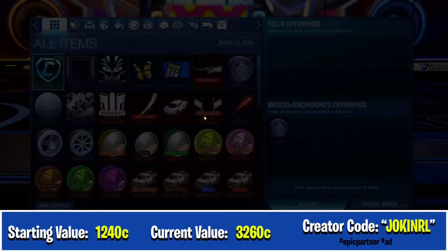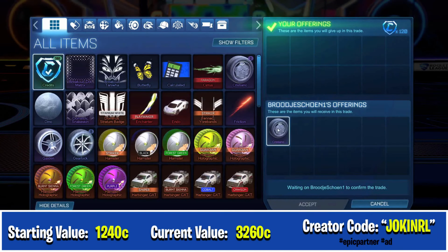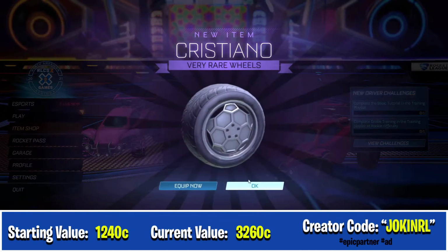In this next trade here, I got myself the Cristiano Very Rare wheel for 120 credits, and the reason why I'm paying 20 credits less than before is because I already have 2 Cristiano wheels, and I only need more if they're going to be significantly cheaper than the ones I originally purchased.